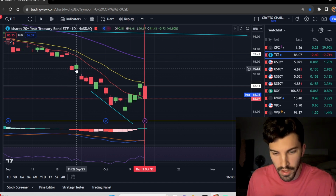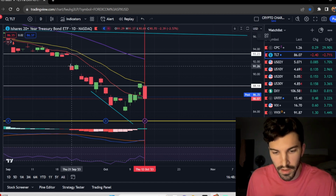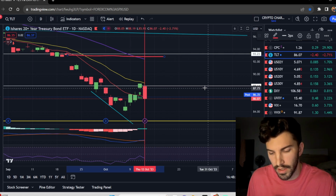We're looking for, here's like a gap, right? So we're looking at the SPY, and the SPY was actually approaching, I think, this gap all the way up here.